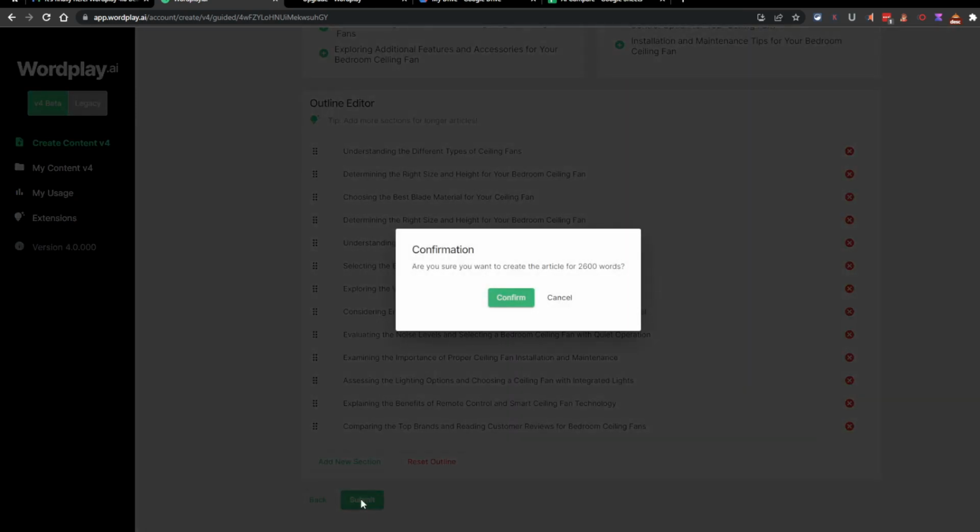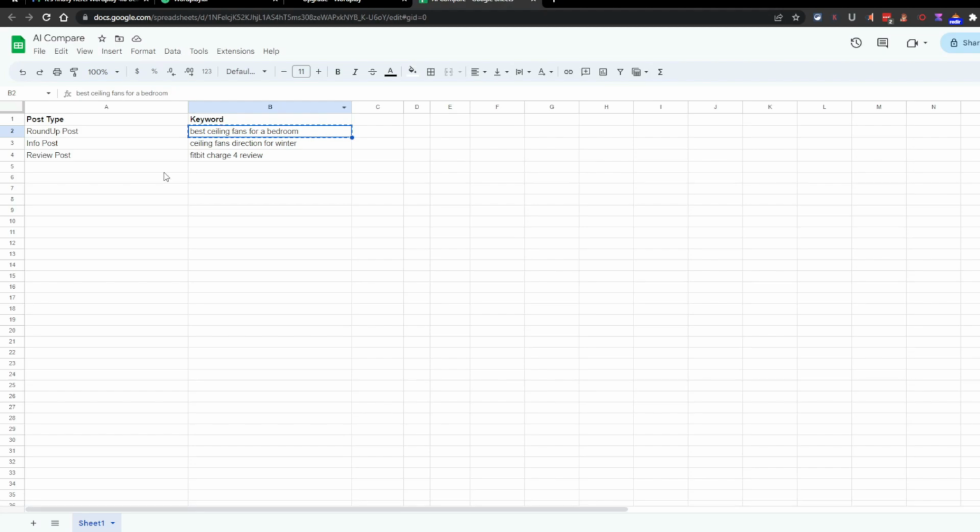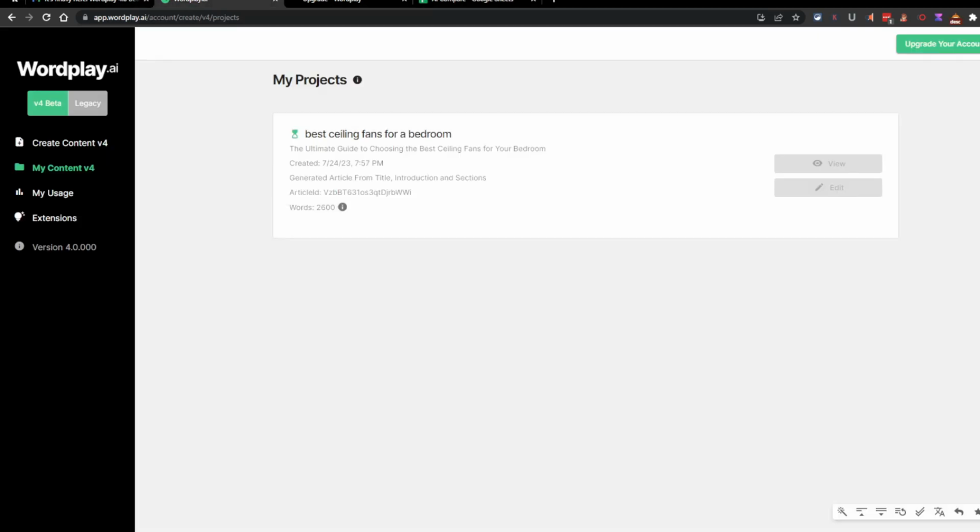But let's go ahead and submit because this is taking way too long. It's saying it's going to use about 2,600 words. So let's go ahead and get that started. And we're going to jump to the next one here, the info post, which is supposed to be the info post. But looks like the roundup post is going to be an info post as well.